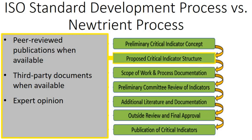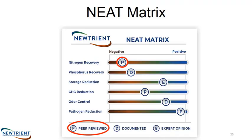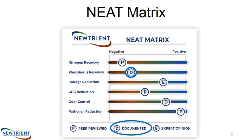The proposed critical indicator structure: where peer-reviewed publications were available, we used those to evaluate the critical indicators on those different manure treatment technology types. Then third-party documents, which would be non-peer-reviewed, and then expert opinion. If you look at this NEAT matrix, this is just the generic. Nitrogen recovery is negative, and that's peer-reviewed. But for phosphorus recovery, we felt there wasn't enough peer-reviewed information, so we looked at what reports were out there from projects, or research reports to funders. So that's documented. And then there's the expert opinion, which would be the opinion of the TAT backed up by the independent third-party reviewers that participated.